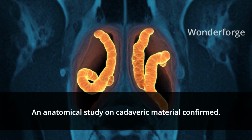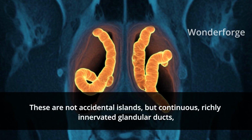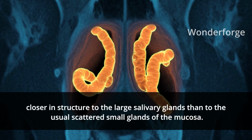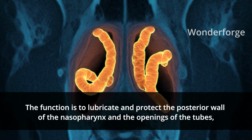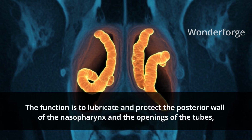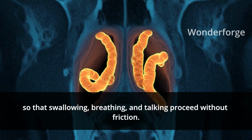An anatomical study on cadaveric material confirmed it. These are not accidental islands, but continuous, richly innervated glandular ducts, closer in structure to the large salivary glands than to the usual scattered small glands of the mucosa. The function is to lubricate and protect the posterior wall of the nasopharynx and the openings of the tubes, so that swallowing, breathing, and talking proceed without friction.